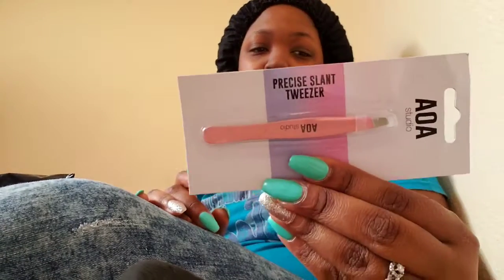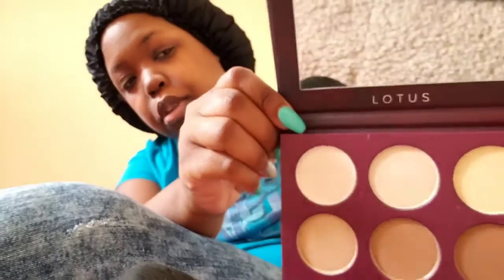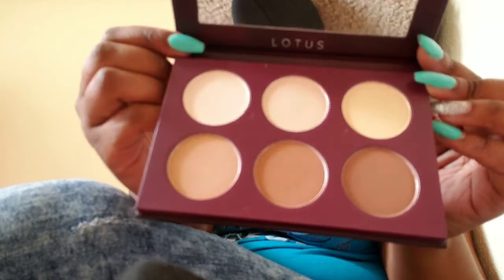So, let's see. This says it's from AOA Studio. I've never heard of them before, but majority of the things that I got from Miss A said AOA. This is a precise slant tweezer, for me putting on my eyelashes. And I also have a Lotus Contour Pack. This right here comes with a mirror as well.